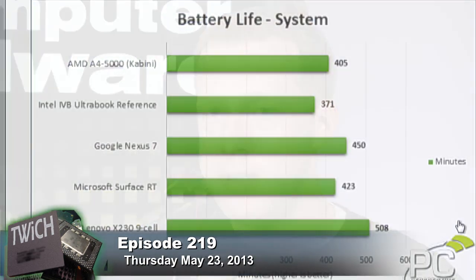Actually, if you go to the last page and look at the battery and power consumption results, you'll see how we broke it down into minutes per watt hour. And it was, I'd say, 60 to 70% better than what we have with Ivy Bridge today. Now, obviously, Ivy Bridge from a CPU architecture is much higher performance than what you get with Kabini. Not a doubt about it.